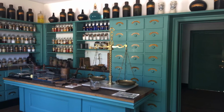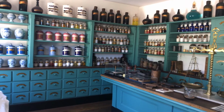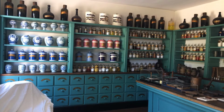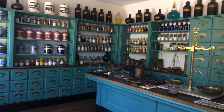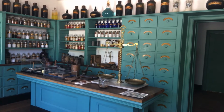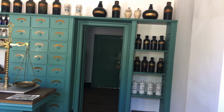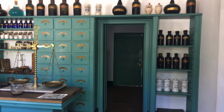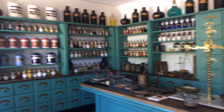Have you been to CVS? Have you been to Walgreens, Rite Aid, anywhere like that? Could you imagine what this looks like? How do you think it looks in comparison? I think it looks a lot prettier. Do you think it's a lot prettier? Or do you like what we have today? With CVS and Rite Aid and Walgreens, Kroger Pharmacy, Walmart Pharmacy. Let's take a look, everybody.